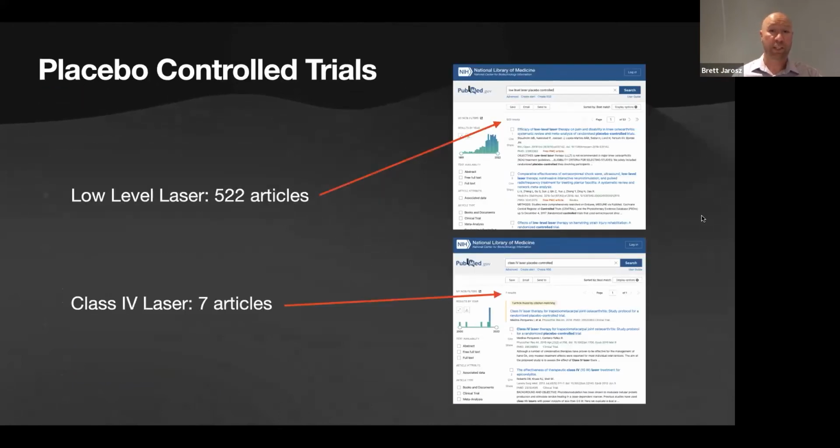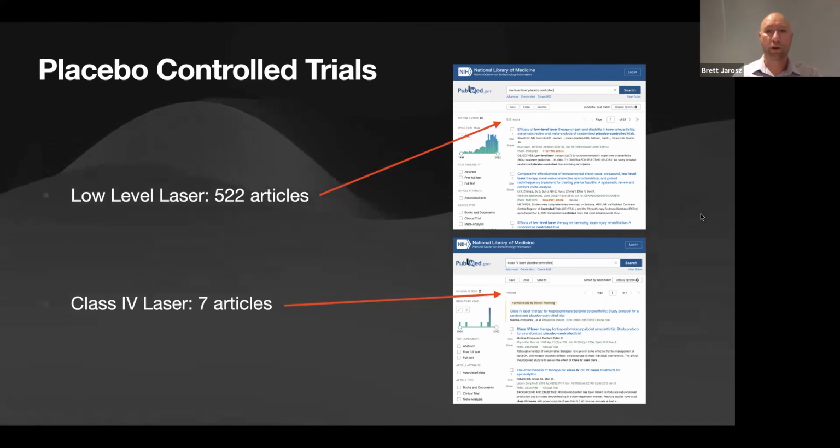So just today, I went and plugged this into PubMed and typed in low-level laser therapy and placebo-controlled trials. And as we can see, for low-level placebo-controlled, we've got 522 articles. And for class 4 lasers, placebo-controlled, we have 7 articles. So then again, we've got this other confusion, everything being encompassed into photobiomodulation therapy. We've got low-level laser therapy, we've got class 4 lasers, we've got LEDs. So we want to really try and start to understand the differences between these. And the first thing is the terminology.